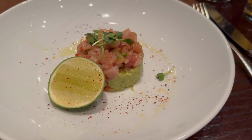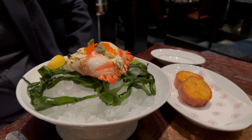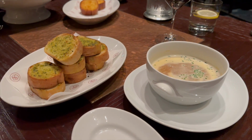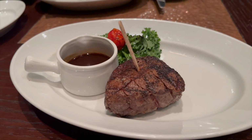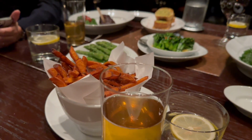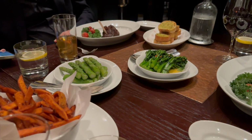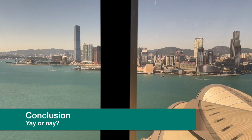All of the starters we had at least were seafood related. Everything was quite fresh, slightly acidic, kind of very light food, which was fantastic as a contrast to the steaks later. You can see here, I believe that's a clam chowder with some garlic bread. And then of course you have the main highlights of the dinner, which is the steaks, and some side dishes. So overall it's great, and there are also a lot of other restaurants. This is a very big hotel right next to this exhibition center, so of course they do have a lot of options. So then let's talk about the conclusion.